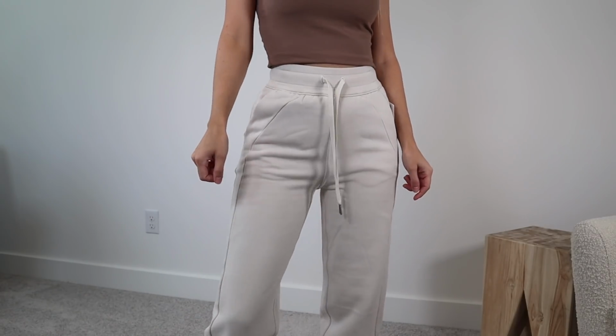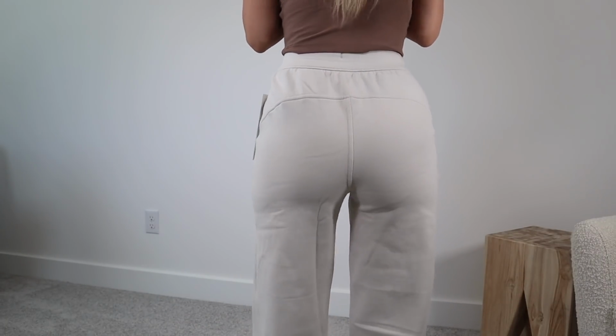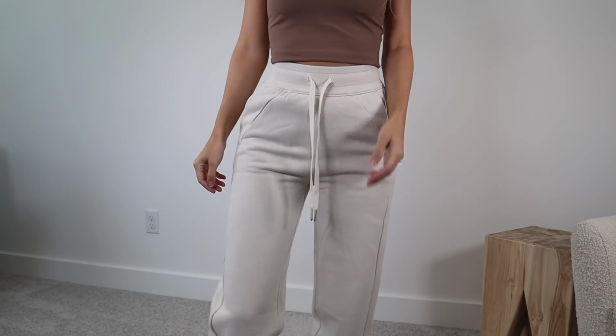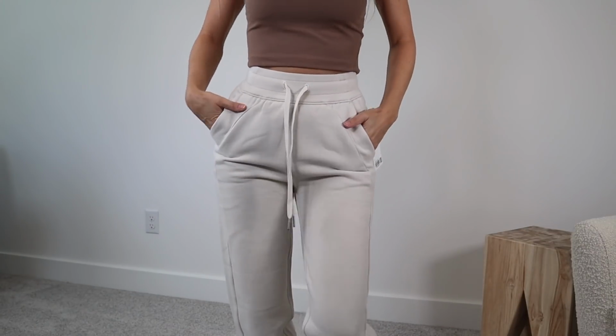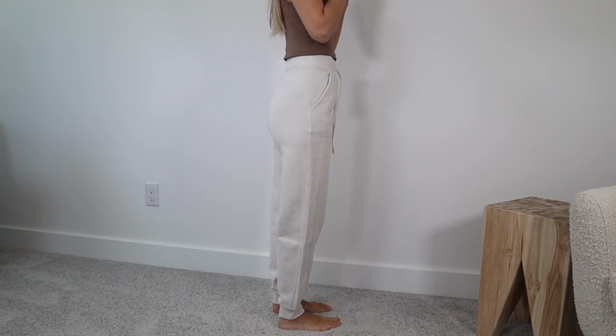So for me, they end up fitting the exact same around the hips and the glutes. They're still pretty tight throughout, but what ends up changing is that the rest of the leg ends up being a lot more relaxed. So there's definitely a lot more room in your thighs and your calves, which I honestly really like.